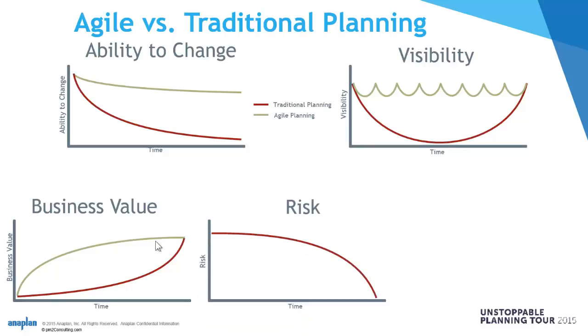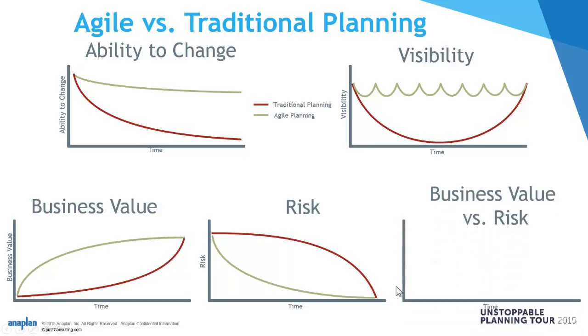So what does that do to risk? Well, obviously, you have a high risk footprint with the traditional planning process all the way through until the final iterations are done. Whereas the risk drops quickly in the Agile world because of our ability to iterate it and react to any changes over time. So business value and risk are important components. Let's take a look if we combine those. In the Agile world, we should be able to see the business value increases quickly and risk decreases quickly. And the benefit of that is obviously the perfect model for the senior leadership team.